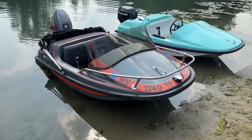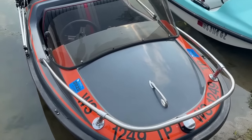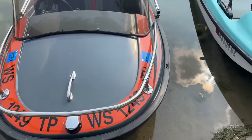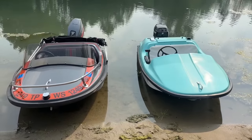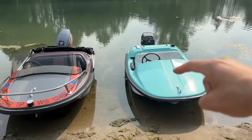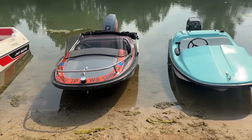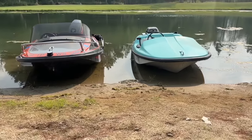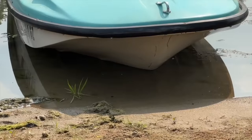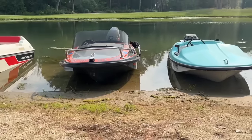Coming up next is the 1984 Addictor 190. So I'm actually gonna bring these both into frame here. Now this is called an Aqualark and this is called an Addictor. Now if you look, they are almost identical. We'll bring it down here. Hopefully you guys can see that in video. The hulls are almost identical.